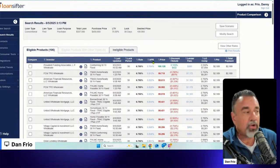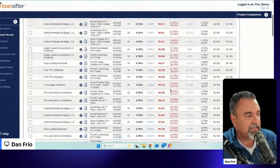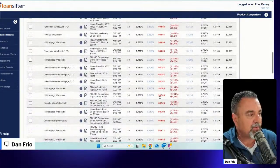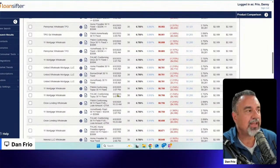But if you flipped over to this other lender, it would cost you $979 to get the same rate. If you went to American Financial, it costs you $1,300. You can see how this increases dramatically. So if we go down through here, you're going to see, let's see, Orion, the same rate would cost you $4,300. Okay, so that's how that works.